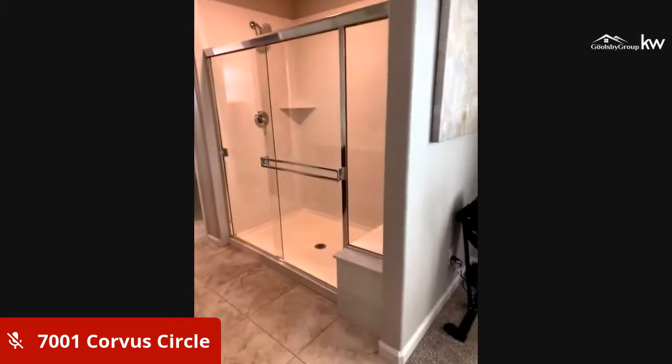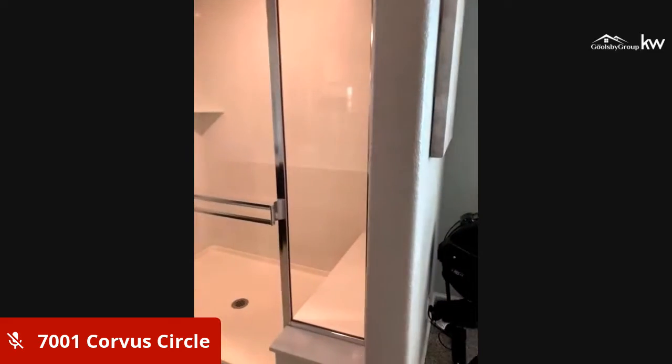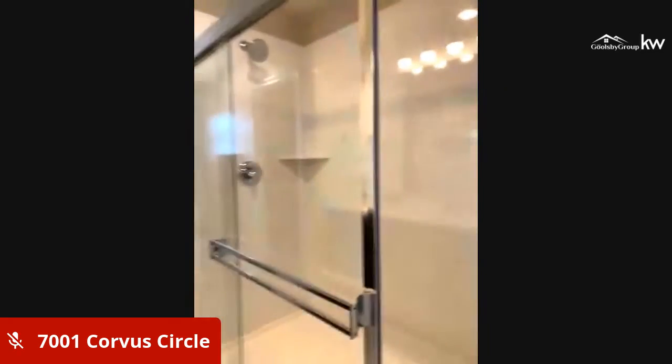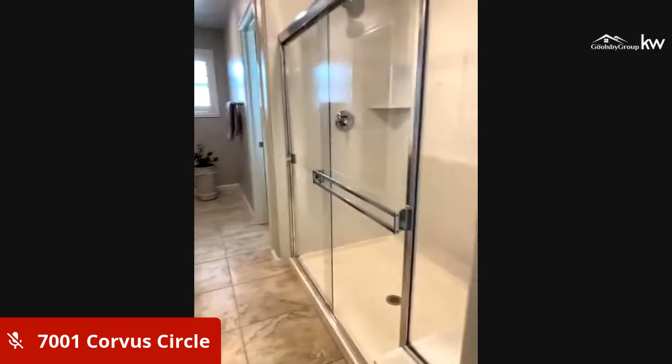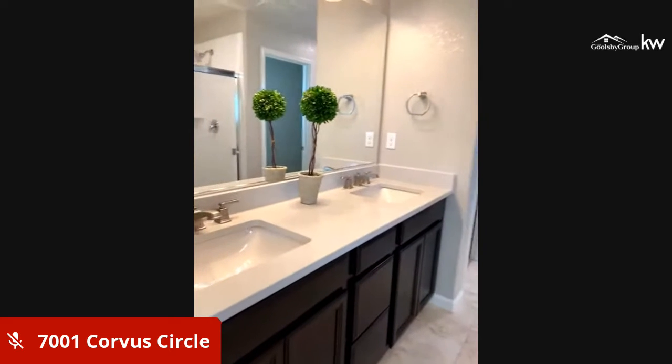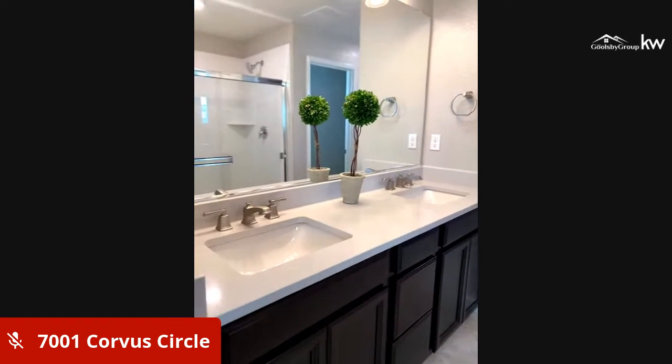Awesome. We'll step into the master bathroom. So you have this huge walk-in shower, right? You have tile flooring, and then double sinks in the master bath.